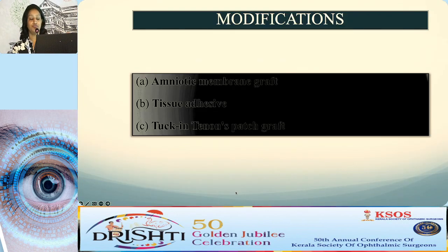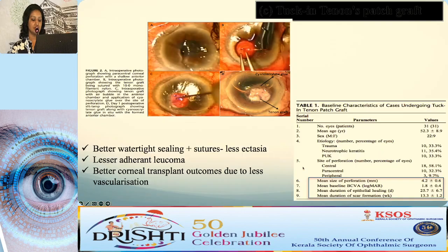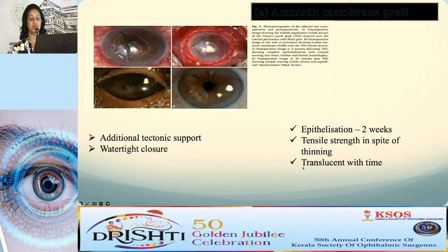So there are some modifications in the technique that I showed, which have been discussed in literature. So one is the amniotic membrane graft can be placed over the Tenon's, or a tissue adhesive like a cyanoacrylate glue can be placed over, or a tuck-in Tenon's patch graft can be done. So let's look at these procedures. So in case of an amniotic membrane graft, as I said, a Tenon's patch graft doesn't give us a complete watertight anterior chamber.